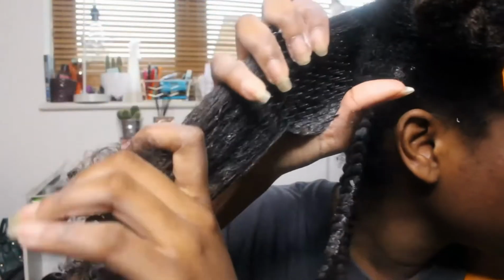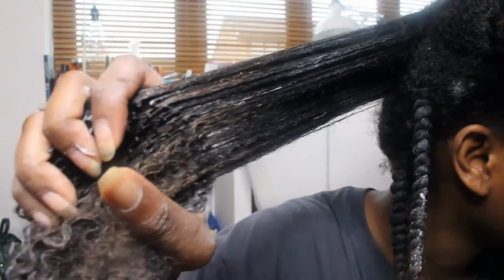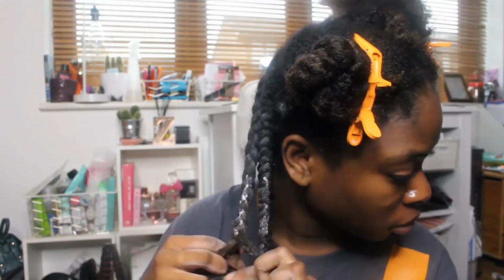So shea butter is a sealant and a moisturizer, so I tend to use this after my leave-in conditioner, and I put that on as a moisturizer and also to seal my hair, because in that mix I've got oils that act as a sealant as well. So I just add that, and then I add my gel and braid or twist it.